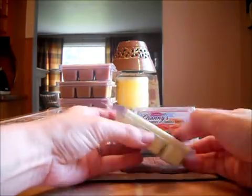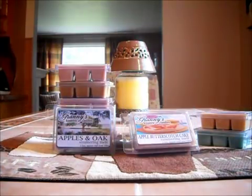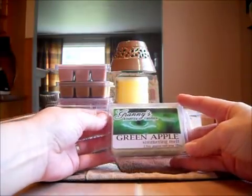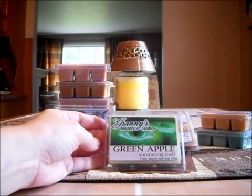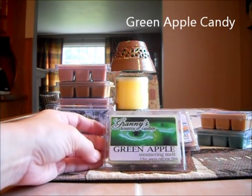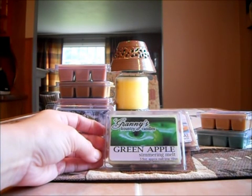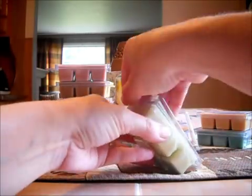Green apple, coming up soon to be melting this one. I just smell nice green apple scent. But her description reads, and you don't know until you melt them, this is supposed to be a green apple candy, but it just says green apple. It says the aroma of juicy Granny Smith apples with hints of strawberries, elderberries, with a top note of oaty cucumber. I do get a fresh kind of scent with this, for sure.